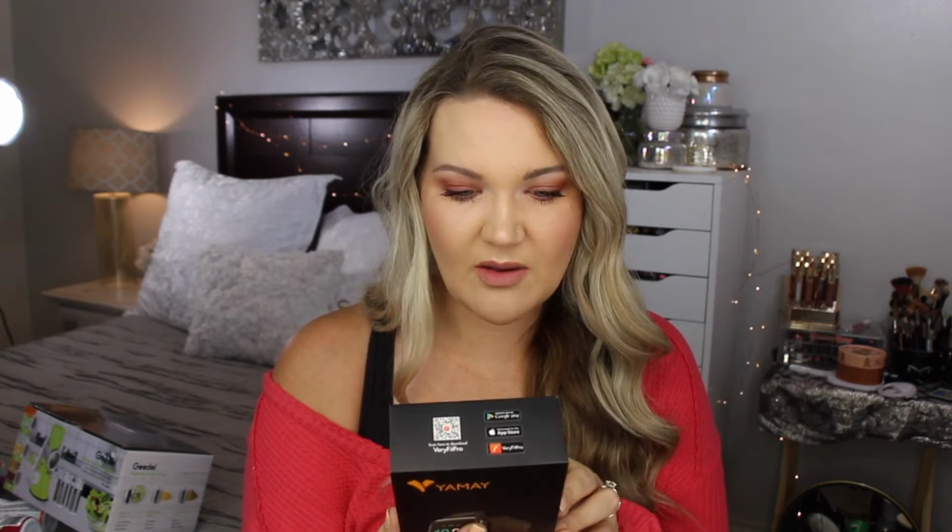If you don't want to invest the money in an Apple Watch, because an Apple Watch is very expensive, like for a teenager, or say your husband kind of wants to get into fitness, or yourself, and you just don't want to invest in a super expensive Apple Watch. This tracks your workouts, it tracks your steps, it tracks sleep, it has a breathing app on it, what else? It has a heart rate monitor.